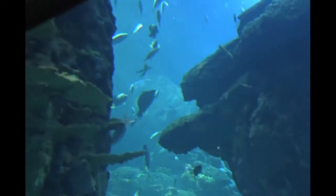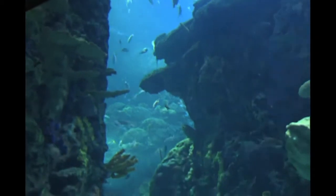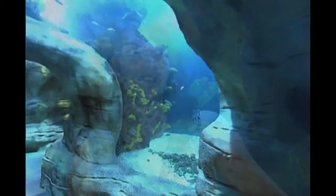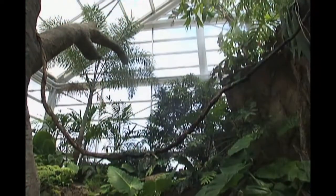This building, this experience really takes you just further out and deeper into the ocean to explore a coral reef. And right now we're in the undersea cavern where we're underneath the coral reef. You get a diver's eye view, but the good news is you don't have to get wet.